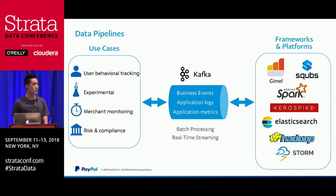Now let's take a look at some data pipelines. On the left-hand side, you will see some Kafka use cases at PayPal. We have user behavioral tracking, experimental data like A/B testing, merchant SLA monitoring, and risk and compliance analytics. So all of these use cases will generate data in the form of a business event, an application log, or application metric, or any combination of the three, right?